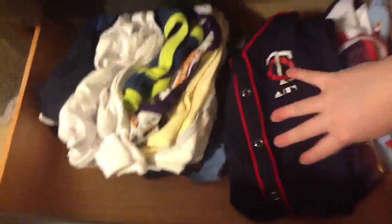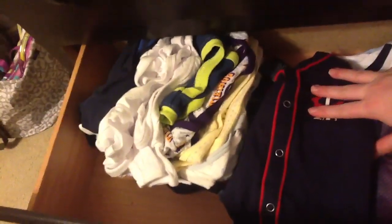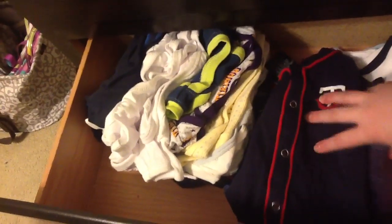In this drawer are all of his onesies and such that are not going to fit him yet. They're anywhere from 3 to 9 months, actually. So these, again, don't have outfits that go with them, and they don't fit him yet. So they're just in there, and I'm keeping them in there to stay clean.